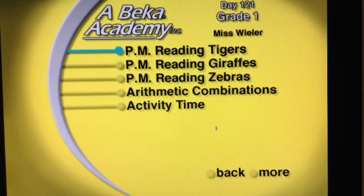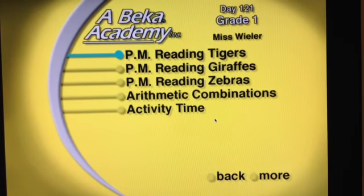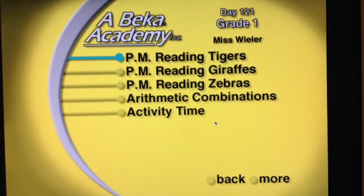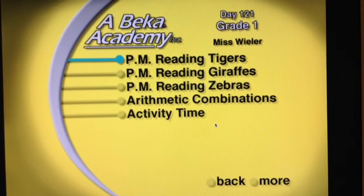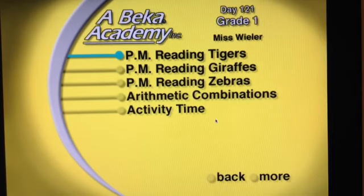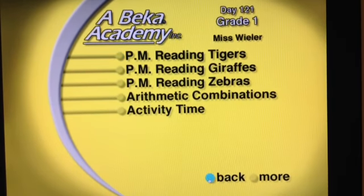And then there's arithmetic combinations. And then there's activity time. In activity time, that varies. Some days they sing songs. Sometimes it's arts and crafts. Like a health class that they get a book for. Science and history is also taught during that time of the day.